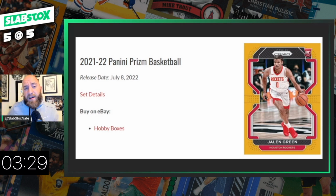I didn't get to feel any colored cards, but I felt some of the base cards, and they felt awfully cheap. They're pretty bendable, pretty papery. Definitely not the chromium stock that you are used to on Prism. So we'll see if they do the same thing to basketball. It'd be a real shame if they did that to Cade Cunningham rookies. I wouldn't be a fan of that, but we'll see. But finally, July 8th, after the draft, we're getting the rookies from last year.